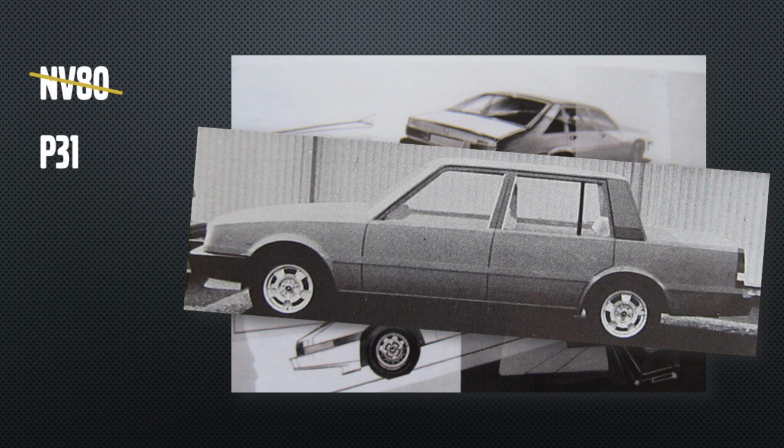With the NV80 project now renamed to Project P31, the design team toured Volvo's export markets, getting market data to lock down the car's design. What would 1980s drivers be looking for, and what upcoming legislation could hinder it? This helped shape the car and ensure it would have a long life.